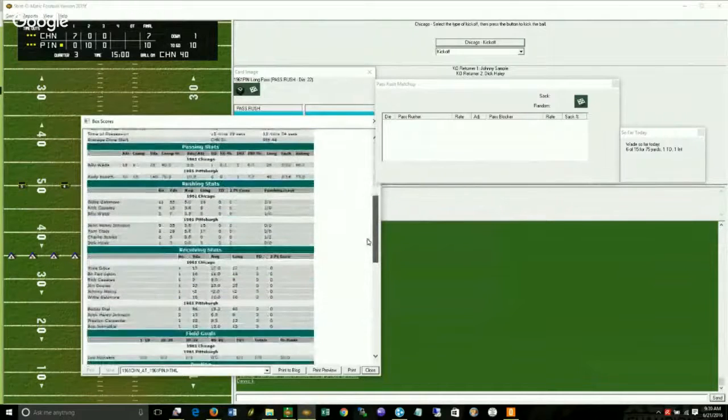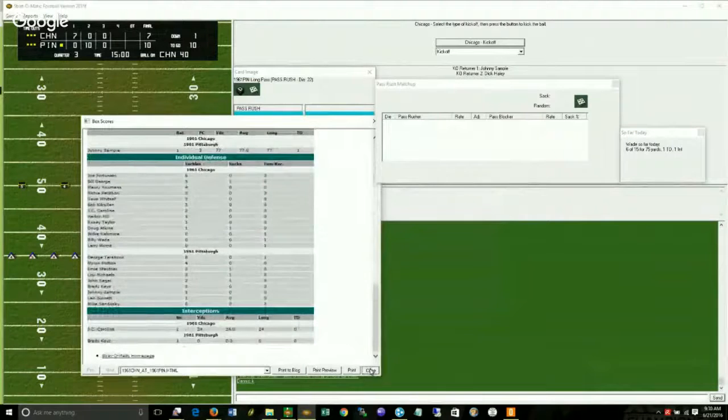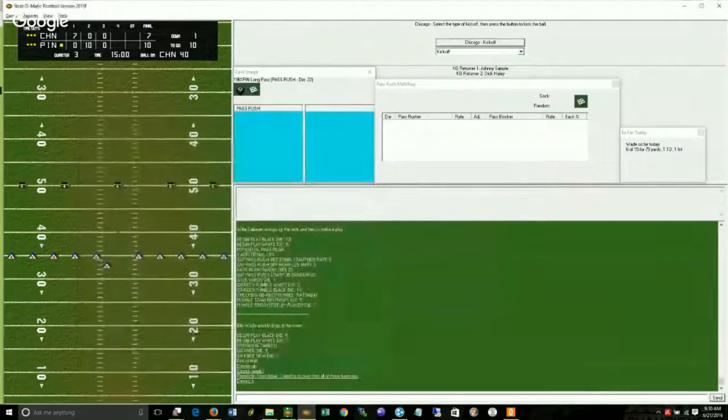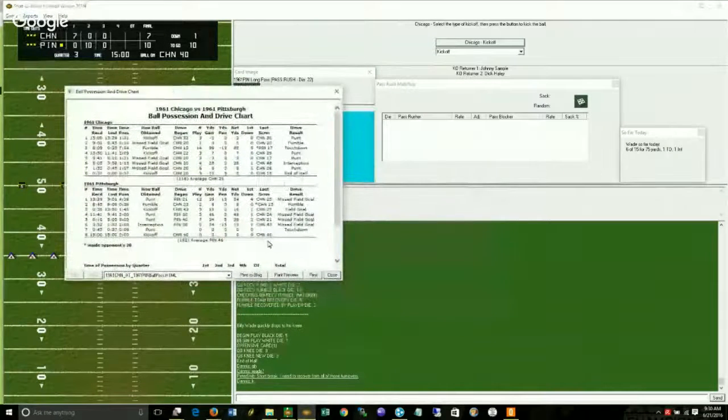Rudy Bukic, 10 of 13 so far. He's having a great day. Both teams have a pick, but the Bears' pick resulted in an immediate fumble. Look at the ball possession chart.